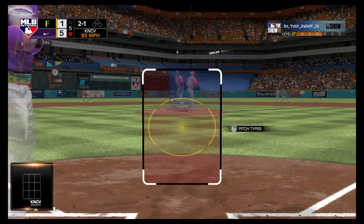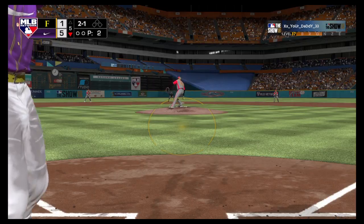And now a curveball that's low and in the dirt for a ball. It's 2-1. The 2-1 home.